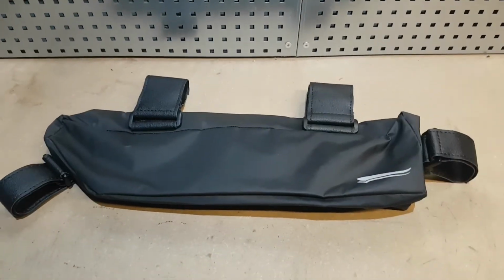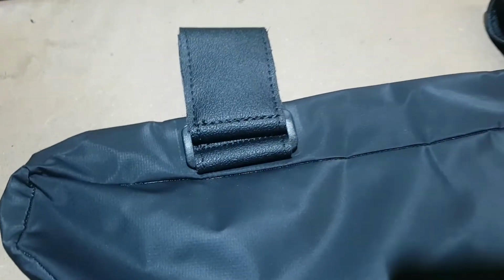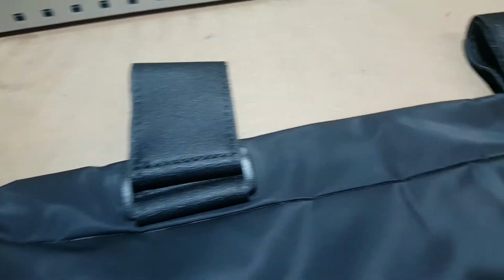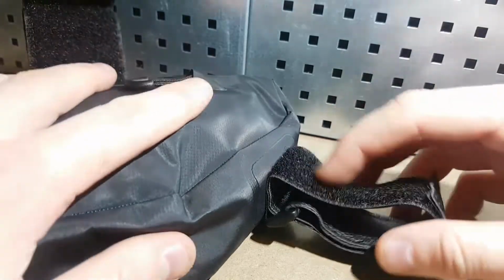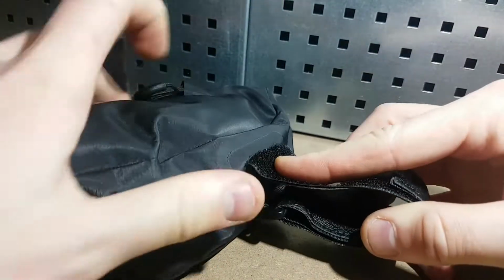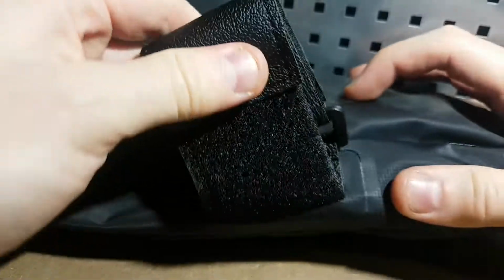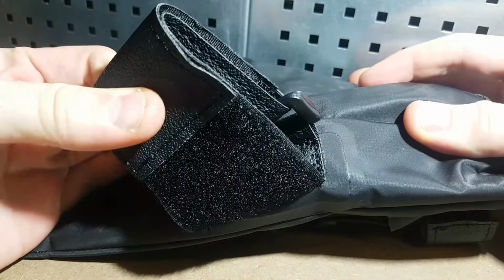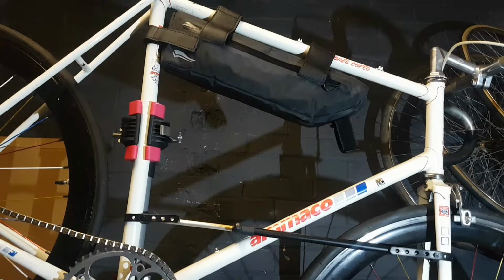I think what I like least about this bag is the large straps. Like on the bar bag, I'm not too keen on the leathery look, but the biggest issue on this one is you can't take the straps off. The 2 straps for the top tube aren't too much of an issue, but depending on the size and geometry of your frame, the 2 end straps could be an issue.